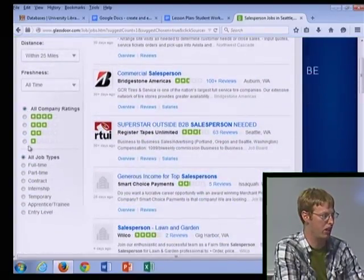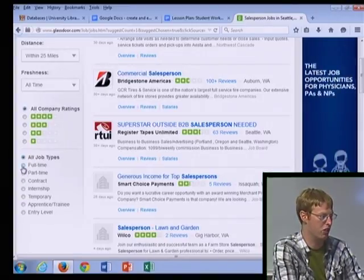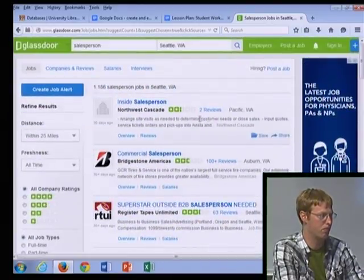You can also look at company ratings. You can also sort this by job type. So you can look at everything from full-time, part-time, contract, internship, temporary, apprentice. So this is also something worth considering.